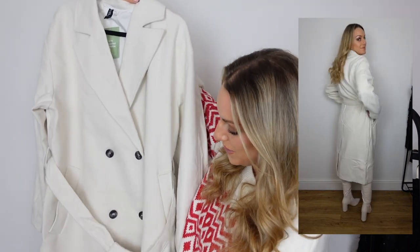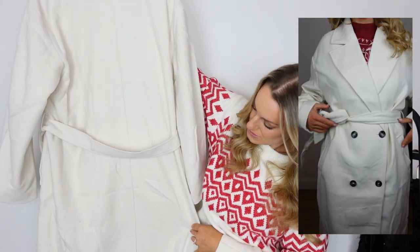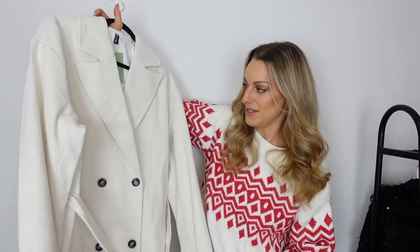It's got really nice deep pockets. It's got a nice tie belt. I always like the belt just to cinch you in at the waist a little bit. Gives it more structure, more shape. It could definitely do with a bit of an iron, this one. It's been creased in a box. But yeah, I do think this is an absolutely fantastic find, and it is the cream coat I have been looking for all season.